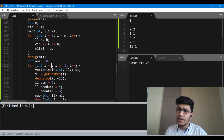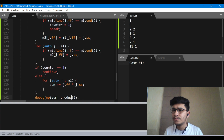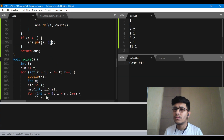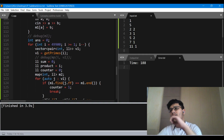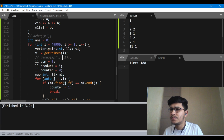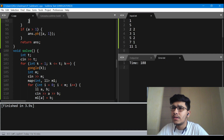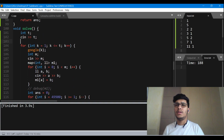Okay, so first of all, it is taking a lot of time, so maybe I can do 49900. And let me just quickly remove this part because it will print a lot of things then. So for every test case, this will take such a lot of time. So we are doing till 49900. Maybe I can get these vectors beforehand. Yeah, I can do that, right?